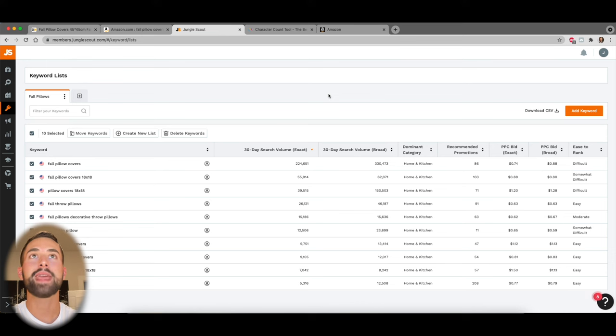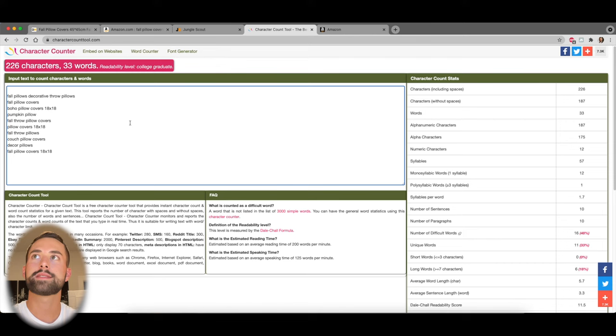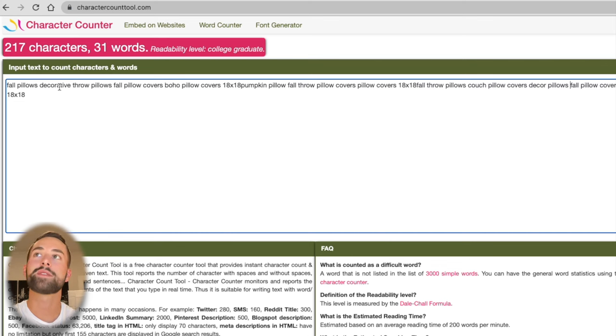Now, before we actually go ahead and paste these into our Amazon listing on the back end and put them through our title and our bullet points and so forth, we want to make sure that it's under 250 characters. This is a requirement for the number of keywords that you can add to your Amazon listing, and the max is 250. So we paste that into this character counter. You can find this website by going to charactercounttool.com. We want to add all these in here and make them all on the same line, so just click backspace in front of each keyword. Okay, and once you've done that, you can see it says 217 characters. So we're below that 250 character limit. And that's why I said before that we should keep it around 10 keywords, because once you get above 10 to 15 keywords, you're going to exceed that limit and then you really have to be selective.